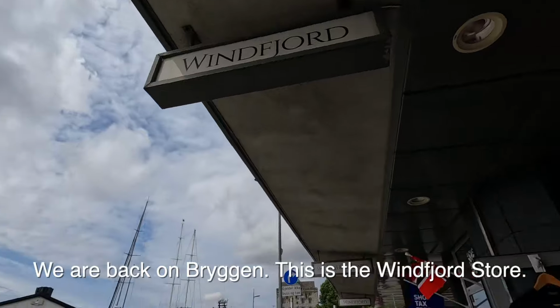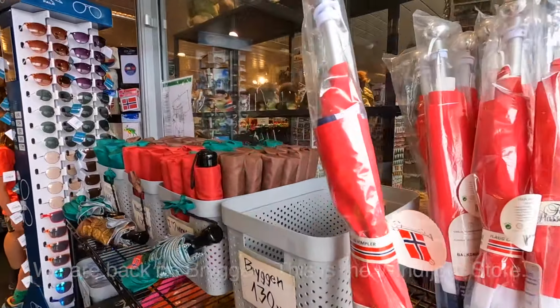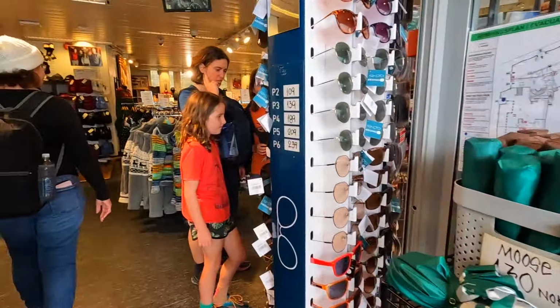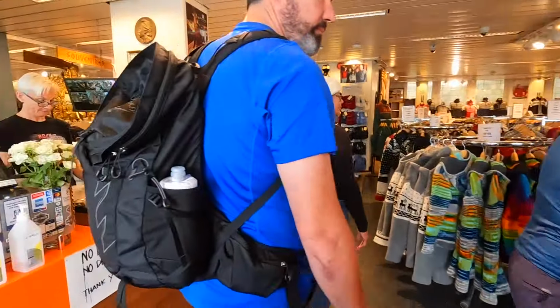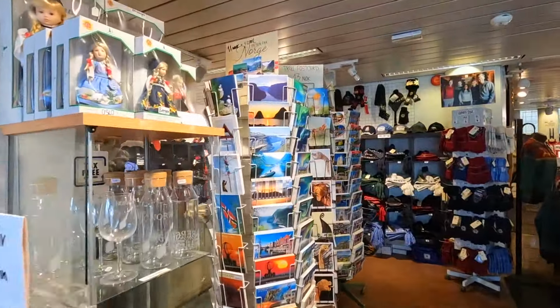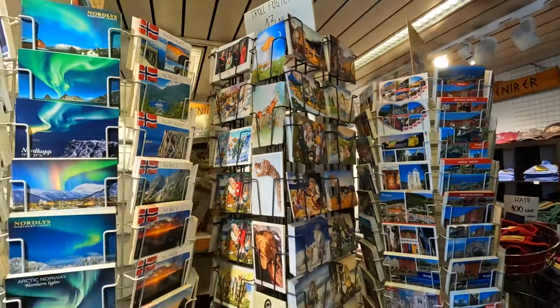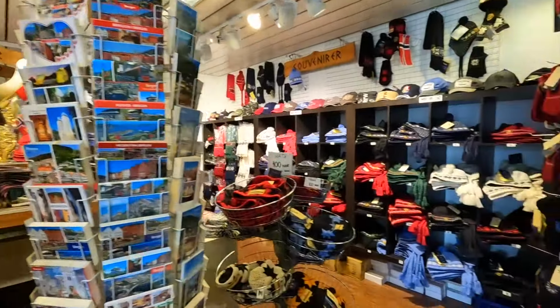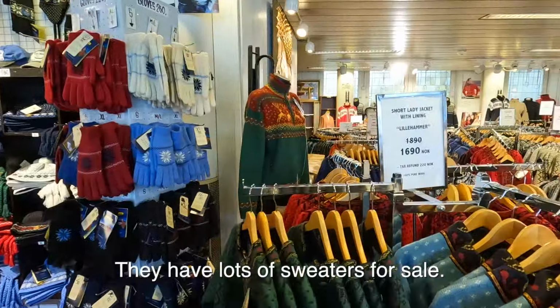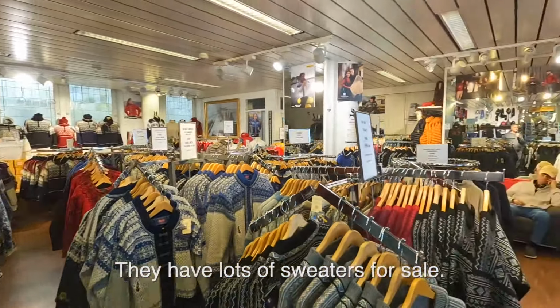So we're going in the Wind Fjord store. You can get your Norwegian flags here, umbrellas. Remember, it's like 10 to 1, 10 kroner to 1 US dollar. So, these are about $1.30. That's $17, give or take. Oh, lots of sweaters.